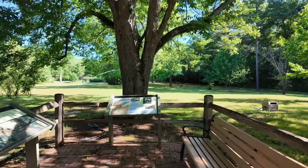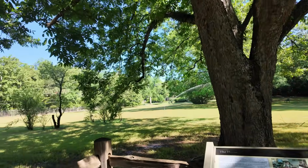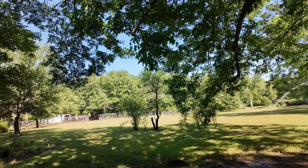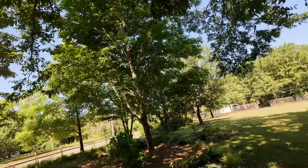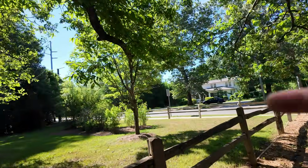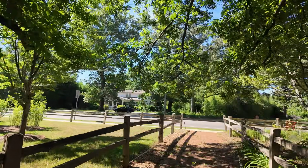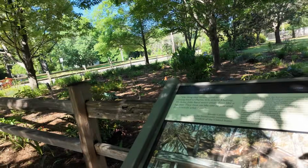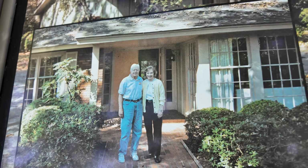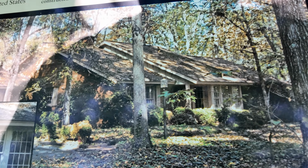Now they used to walk all around this. And up until about COVID time, you could still see Jimmy or Rosalynn walking. They used to walk down this sidewalk or bike into the downtown area, which is about a half mile this way, but people used to see them in town all the time. Here's a picture of them on the doorstep. And this is what the house looks like back there.